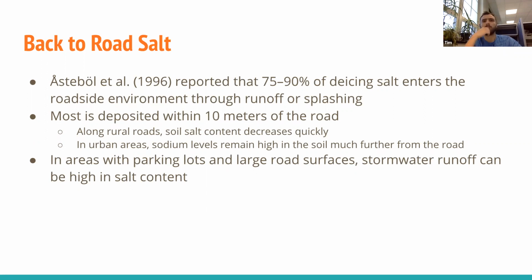There was a Swedish study that reported 75 to 90% of de-icing salt enters the roadside environment through runoff or splashing. Most of that is deposited within 10 meters of the road. And in rural areas, the drop-off is steep. It's high levels of salt very close to the road, but once you hit 10 meters out, you're unlikely to find elevated sodium levels. However, in urban areas where there's a lot more traffic, things are splashing around and moving, the sodium levels remain high and don't really decrease as you move further from the road.